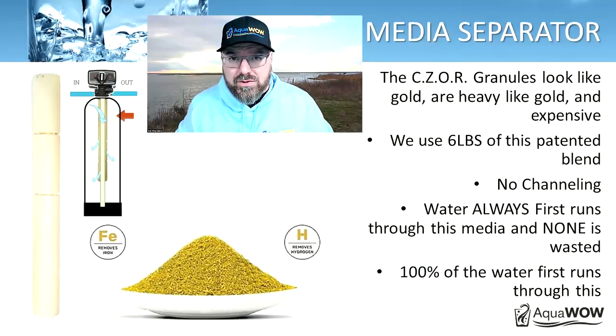And then it falls right to the bottom. The water never even touches it. It's window dressing because this is expensive. So what we have is a patented media guard that holds, get this, 6 pounds of these Cesar granules.